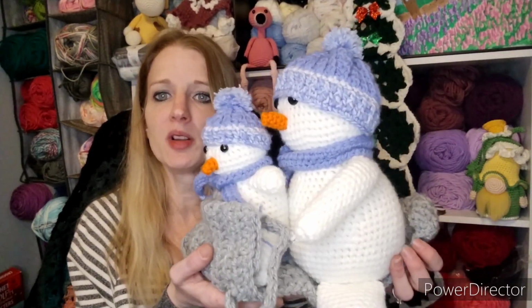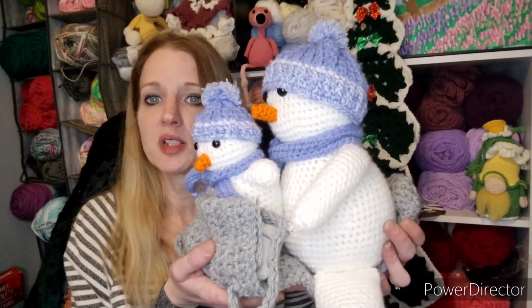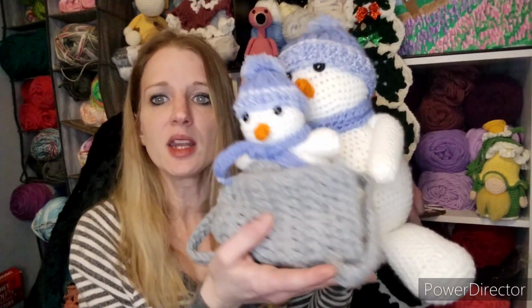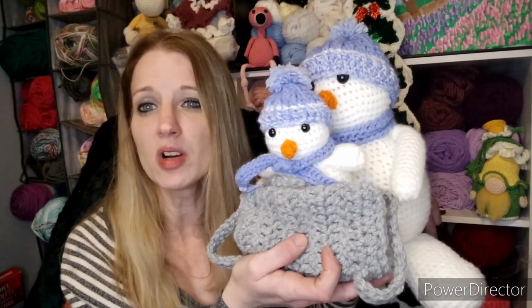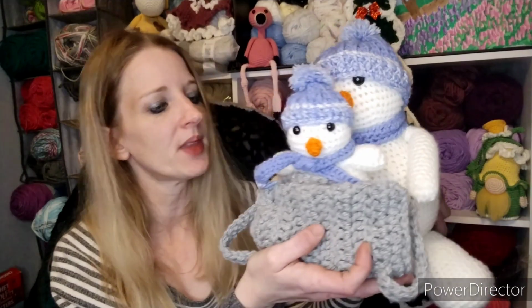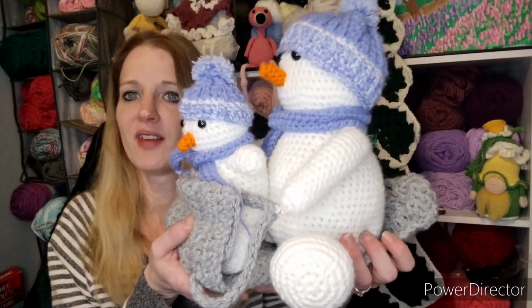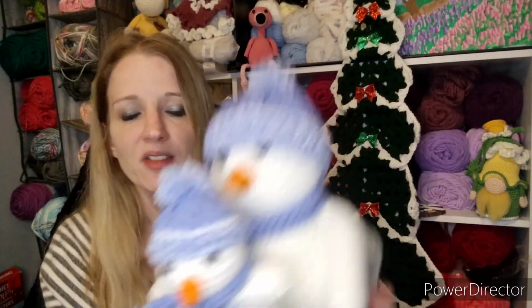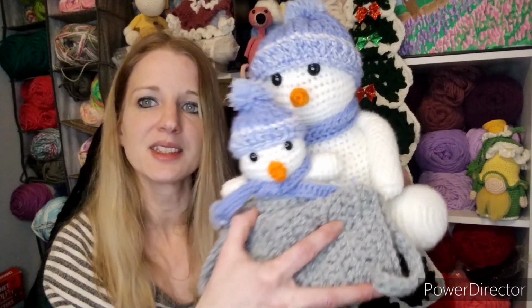So I do remember on this pattern, you use worsted weight yarn for the snowman, and then this yarn right here was the Mary Maxim Titan yarn, which is like a 6-weight yarn. But this was so much fun to make, and I absolutely love how it turned out. And I love their hats. I love the yarn. Let me see if I can fix his hat. It's covering his eyes. But I love how they're wearing their little matching hats.